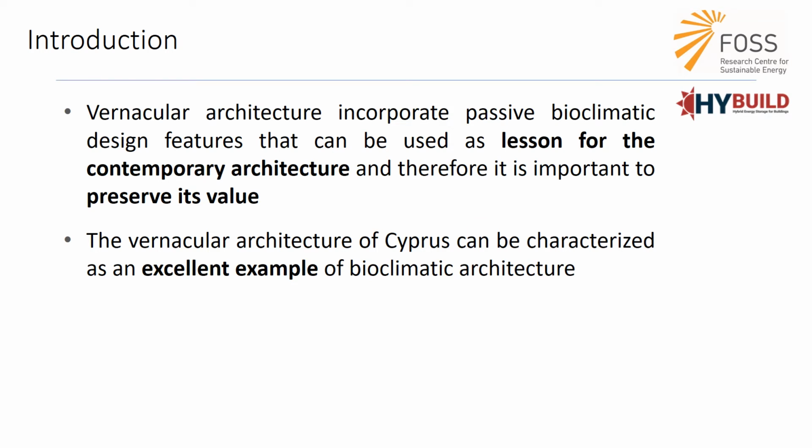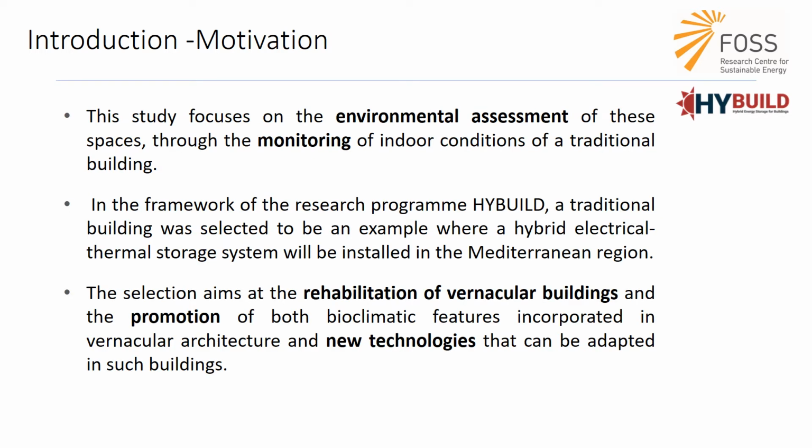Vernacular architecture incorporates passive bioclimatic design features that can be used as lessons for contemporary architecture, and therefore it is important to preserve its value. The vernacular architecture of Cyprus can be characterized as an excellent example of bioclimatic architecture. This study focuses on the environmental assessment of these spaces through the monitoring of indoor conditions of the traditional building.